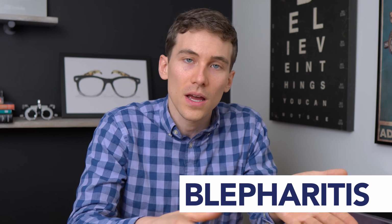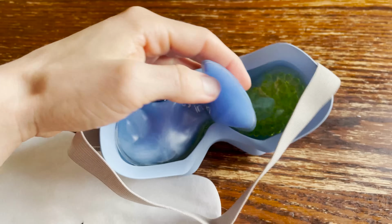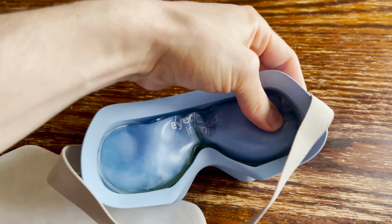But the hypochlorous acid solution is very safe, and it cleans your eyelids, gets rid of any of those extra skin oils, and buildup of skin cells that contribute to what's called blepharitis, which does contribute to development of dry eye disease. So I clean my eyelids really good, I remove my contact lenses, and then right when I'm heading to bed, I like to use another warm compress.